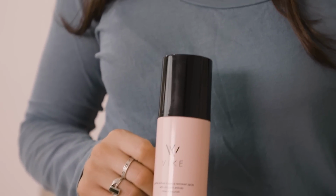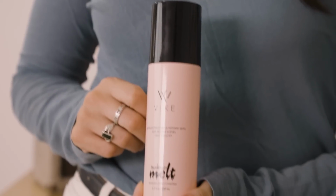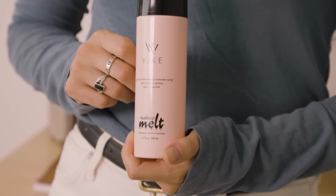I love an overachiever. So the way that this works is you're gonna spray it directly onto your skin. You're gonna use dry hands to massage in circular motions, and then you're gonna do whatever the rest of your normal skincare cleansing routine is. So it's super easy to fit into your nightly routine. You don't wanna miss this.